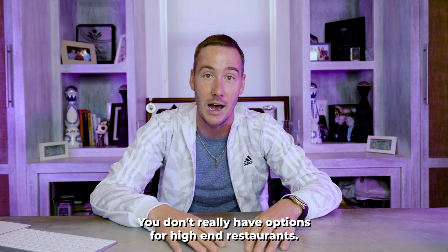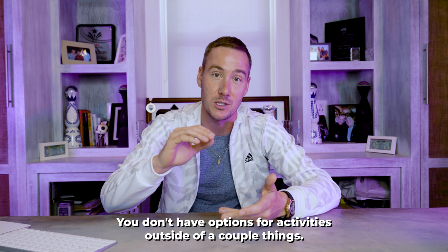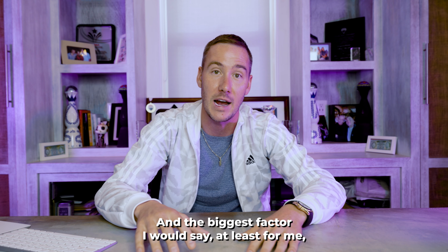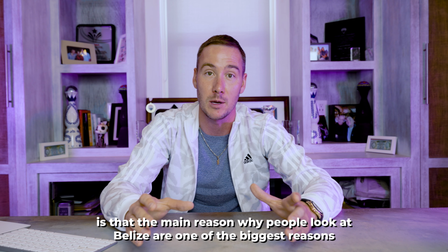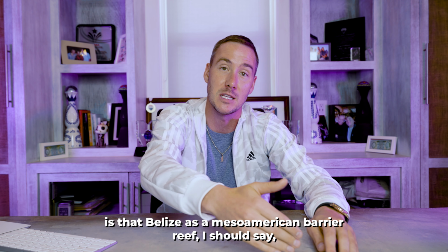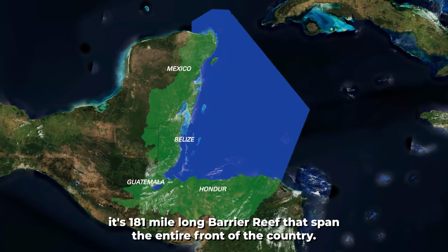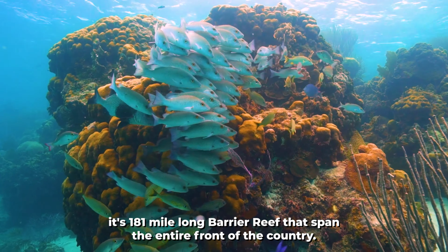You don't really have options for high-end restaurants. You don't have options for activities outside of a couple things. And the biggest factor, I would say, at least for me, is that one of the biggest reasons people look at Belize is the Mesoamerican Barrier Reef, I should say. It's a 181-mile long barrier reef that spans the entire front of the country.